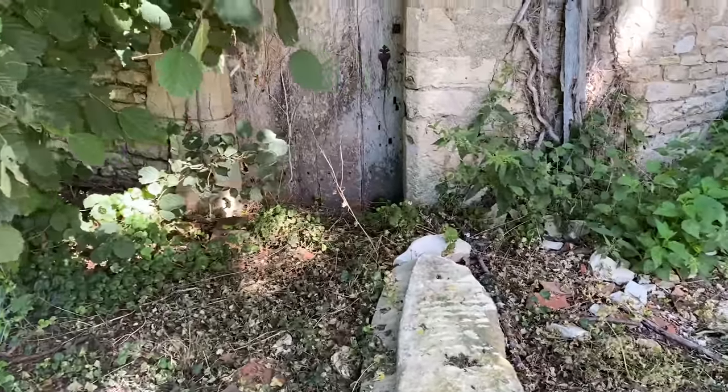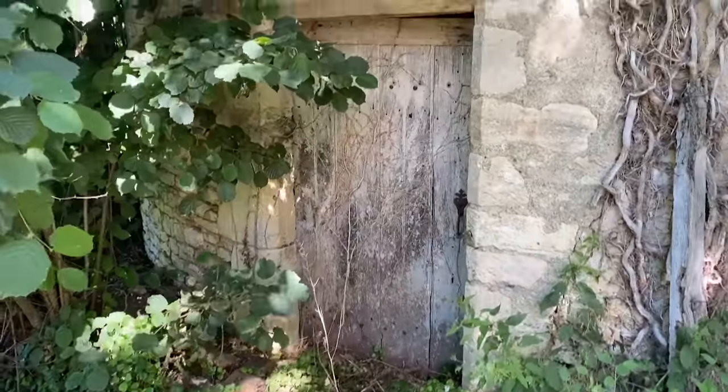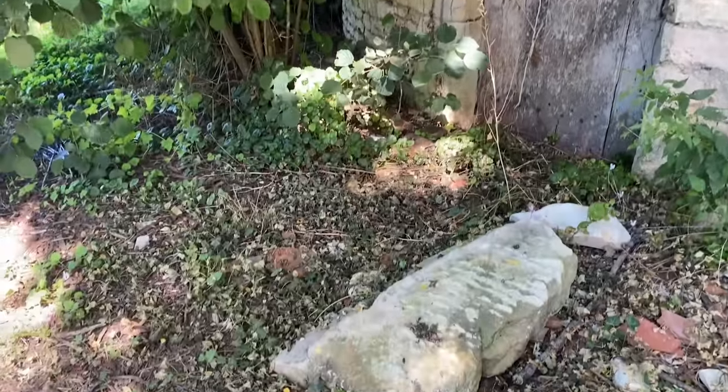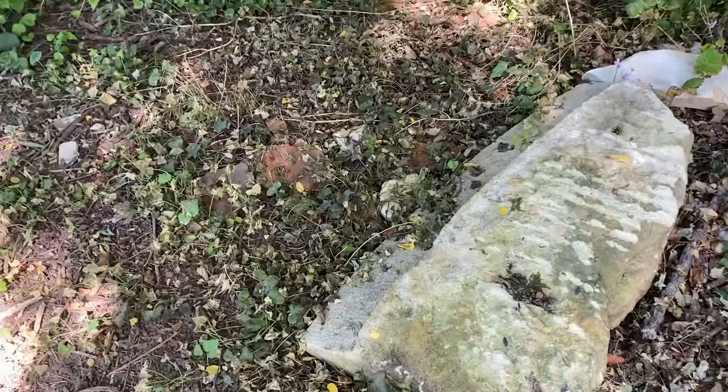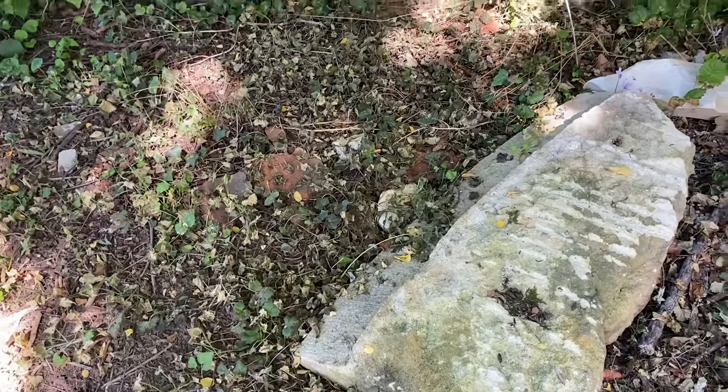The dovecot again. This is the door to it, and you can see here that is one of the pieces along the top of the dovecot.